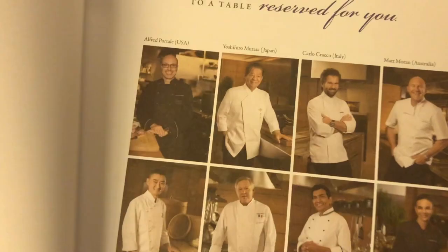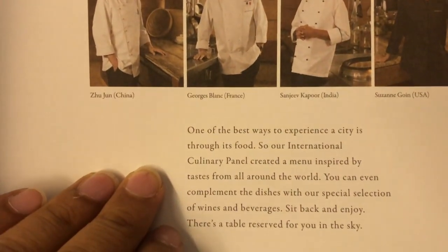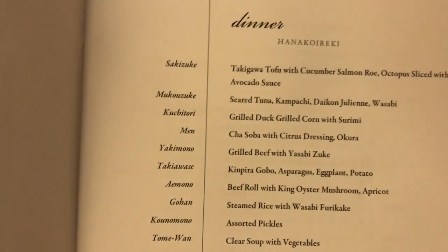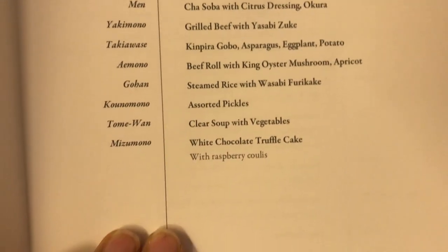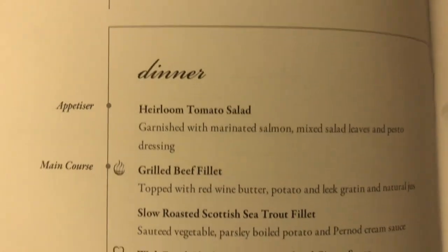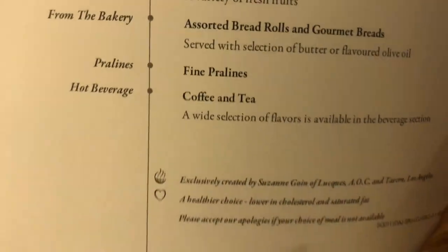Let's take a quick look at the menu in business class. Those of you who have seen my previous videos may know the economy class menu, which is very similar to this. I felt like maybe Singapore Airlines could have used a proper leather covered menu rather than a paper menu, but that's personal preference. I opted for the Indian vegetarian, but looking at the menu, they had a really wide variety of Japanese as well as Western foods available.